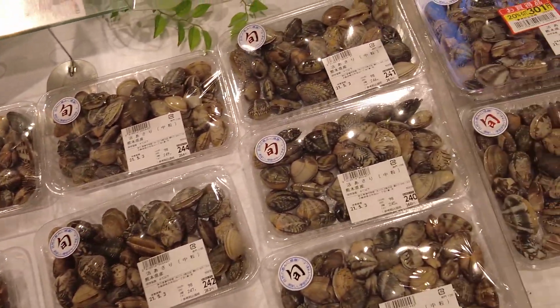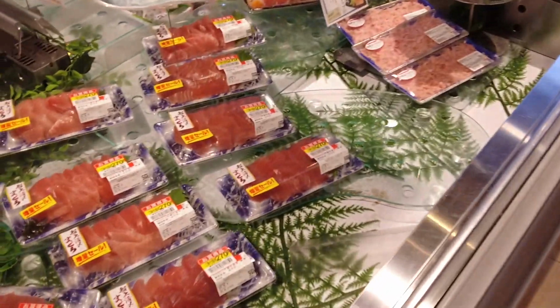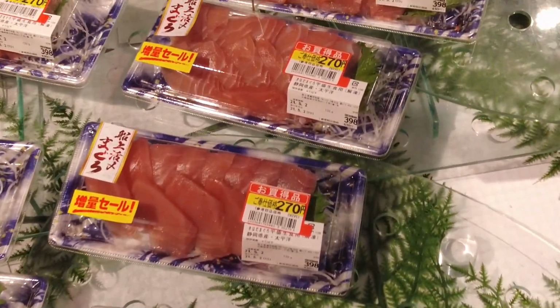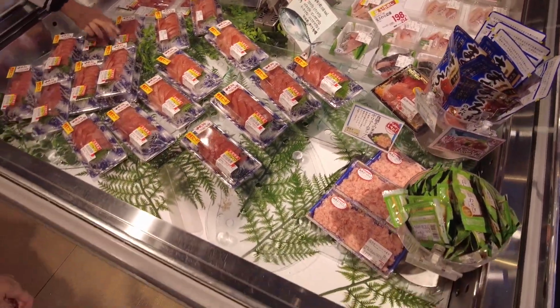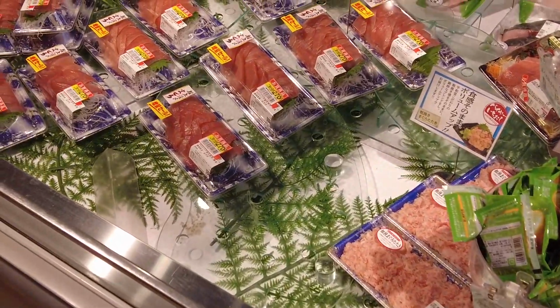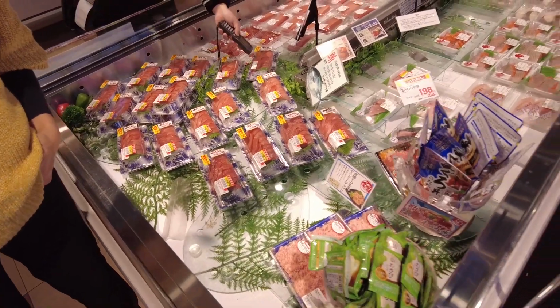The clams, shellfish. So this is the sashimi section. You can see they're lowering the price. As it gets later in the night, the price will get cheaper and cheaper. So it's about $2.70 for that.